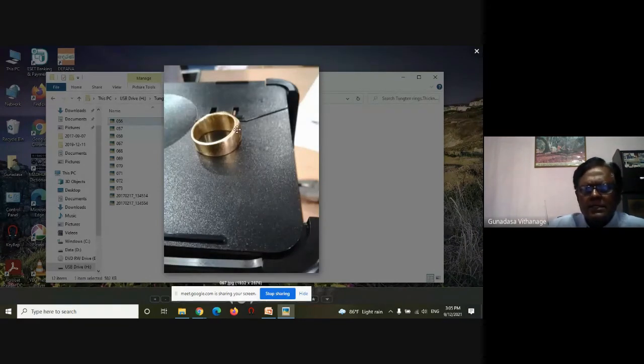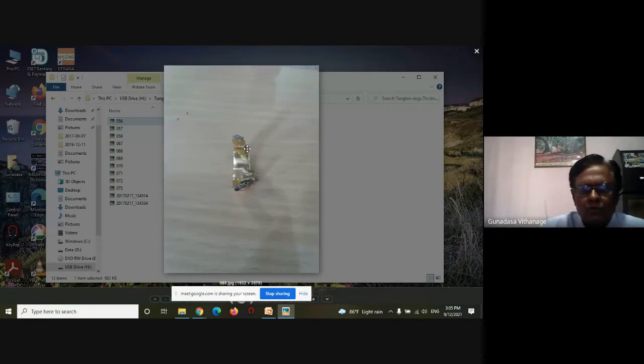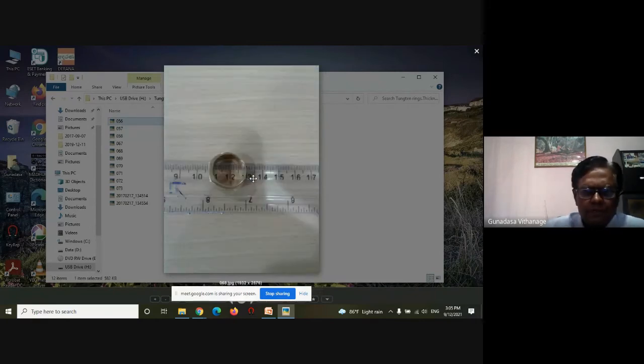Another ring, the thickness is much bigger. The thickness is almost 2 millimeters. That's why we suspect it cannot be a gold one. After cutting it, you can see the black, ash color, which is the transparent material. You can see the thickness here. This is 3 millimeters. This is 1 millimeter. About 2 millimeters in thickness. If you find this type of ring or anything like it, suspect it cannot be gold.